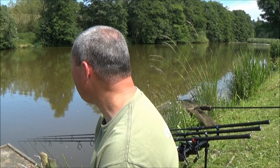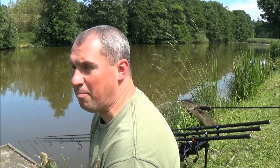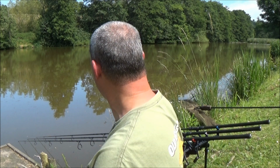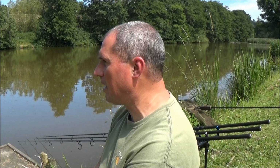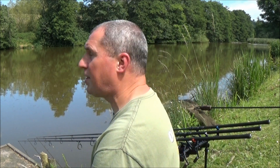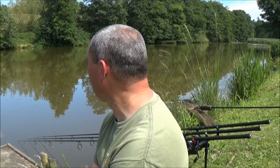But it's quite shallow out here in front of me as well. I didn't put the float on, just the lead when I was having a lead around. But there's probably only between 2 to 3 foot of depth in all this kind of water round here, which doesn't sound a lot, but as I said on the intro, when I had a walk up the bank, especially that bit behind me, there are fish stacked up there. So as shallow as it is, there are fish in and around this area.